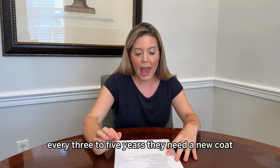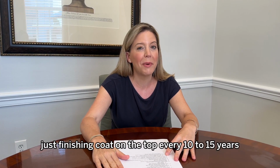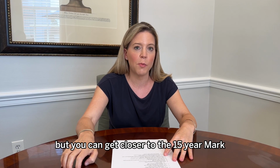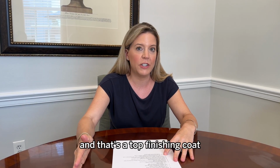Hardwood floors. Every 3 to 5 years, they need a new coat, just a finishing coat on the top. Every 10 to 15 years, they do need to be completely resanded and stained, but you can get closer to the 15-year mark if you actually coat them every 3 to 5 years, and that's a top finishing coat.